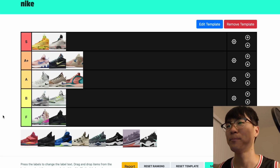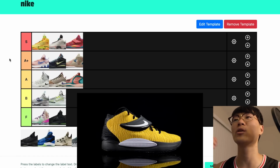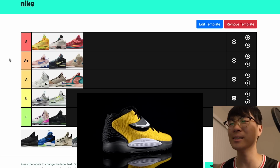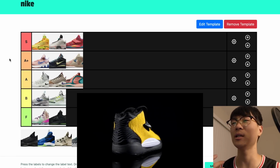So yeah, F tier. Next, we got the KD14, that's S tier. So yeah, I feel like the KD14 performs better than the KD15. Traction is amazing, cushion's amazing. Some people say it's a little too soft as far as the cushion goes, but I really liked it.